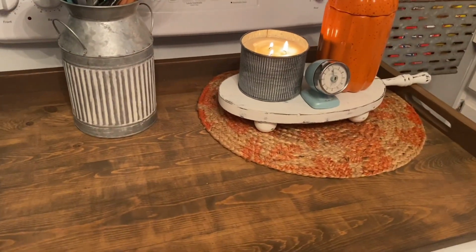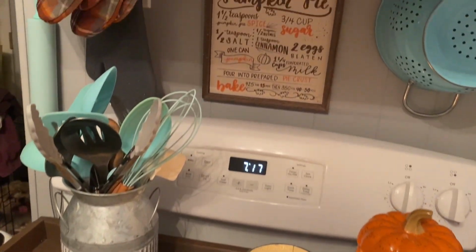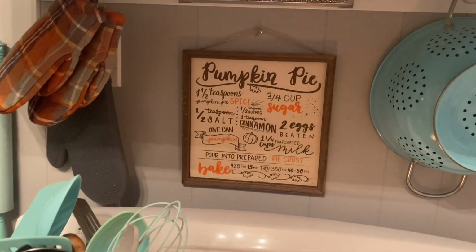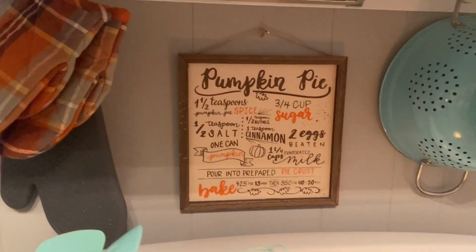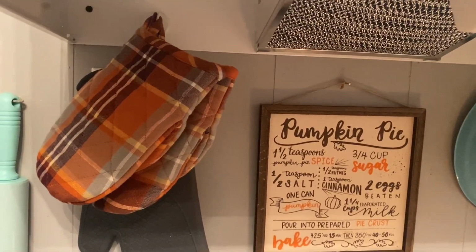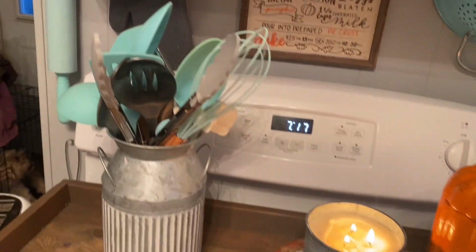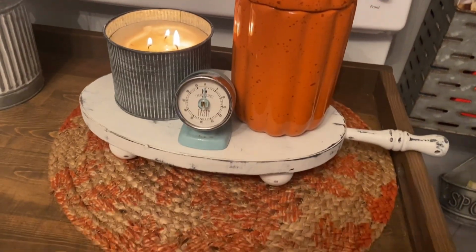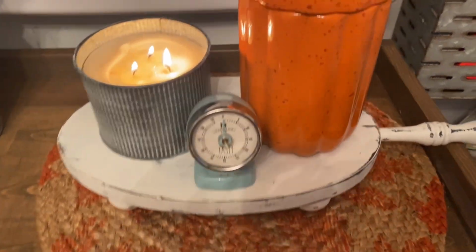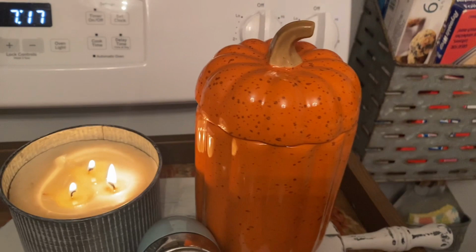Up here, this is my wooden noodle board. I got that online. Many of you have asked me about it, and I tried to get the woman's contact information, but I don't think she's in business anymore. That pumpkin pie sign is from Target a few years ago. I just have some fall oven mitts, and then just a nice candle burning. I think it's like a sugar cookie or something.